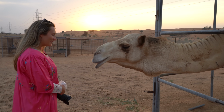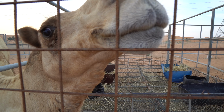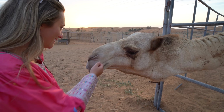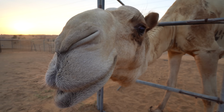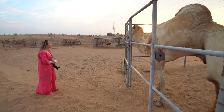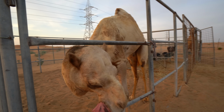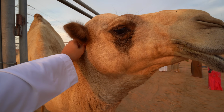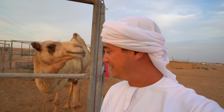So we spotted this small farm out in the desert. They've actually got a bunch of camels, so we're gonna go take a closer look. They're very cute. Unfortunately, they haven't given birth yet, otherwise we would have tried their milk.